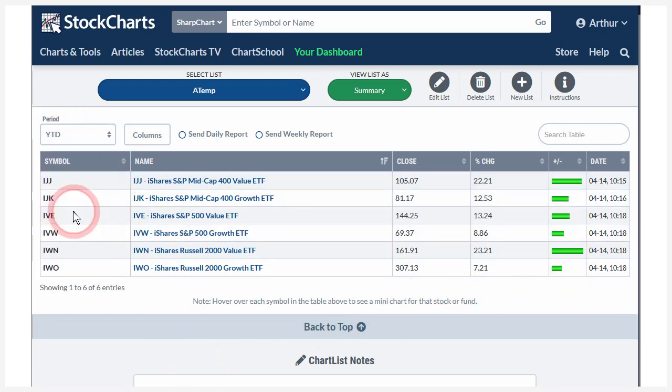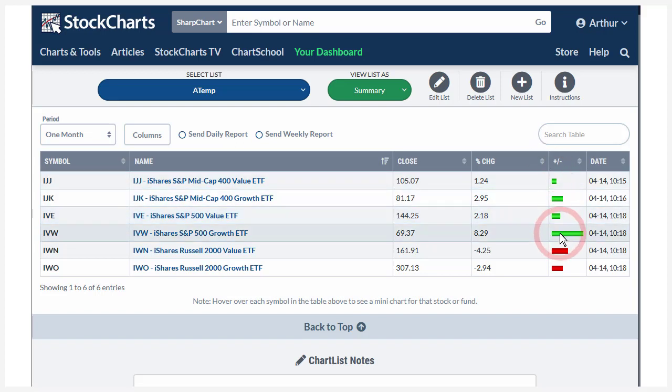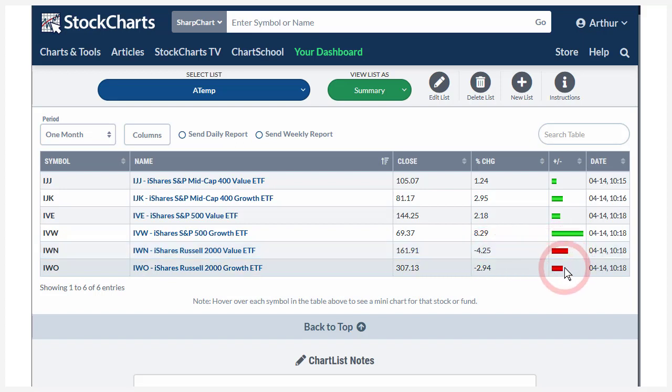But then if we look at the past month, we can see things have started to shift again. So mid cap growth is outperforming mid cap value. Large cap growth is outperforming large cap value. All four of these are up. Now we can see small caps are down, but small cap value is down more than small cap growth. And that means that small cap growth is outperforming small cap value. So over the past month, we've seen a shift where growth is outperforming value again. So let's look at some of these individual charts.